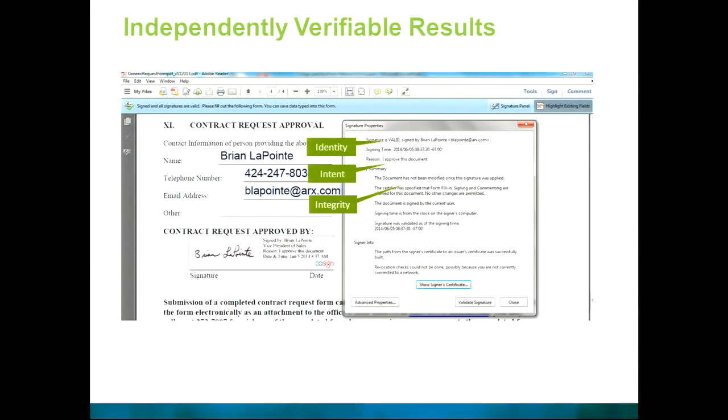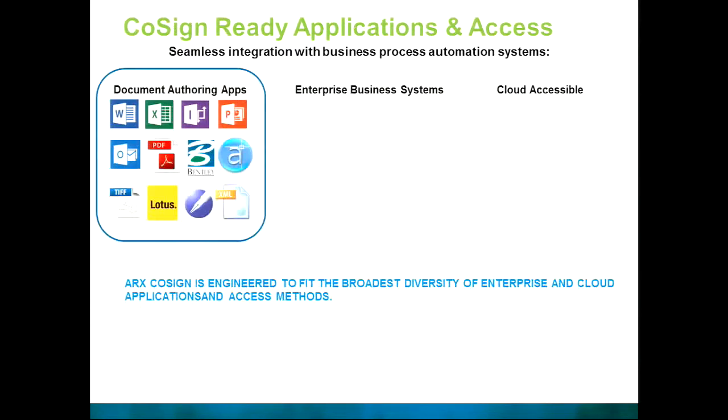It's a standard digital signature implementation. There's your certificate, and in the upper left-hand corner, you see the green check mark. That's Adobe Reader just verifying the signature because it's a standard implementation. So no matter where this document travels to, people can rely on it and take action on it. They don't have to click here and go back to a third-party website and so forth. So that's one of the big advantages, the portability of digital signatures, and that's what CoSign does.